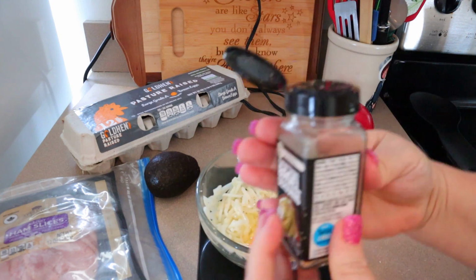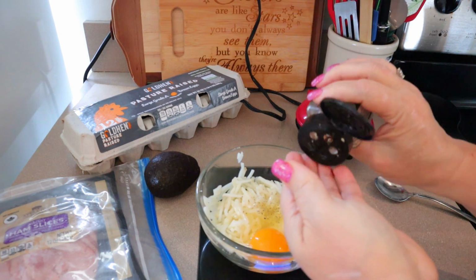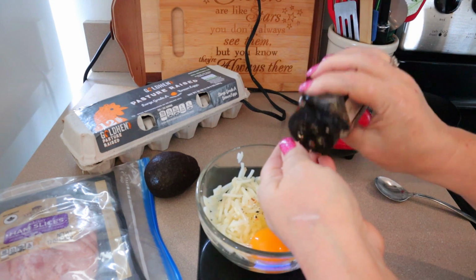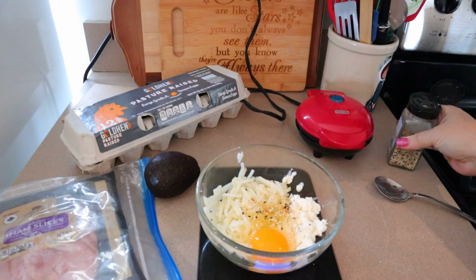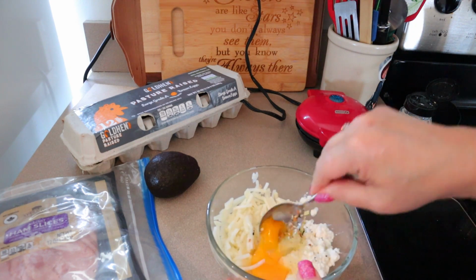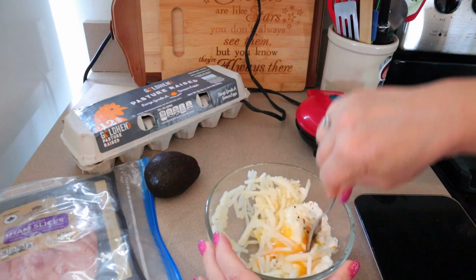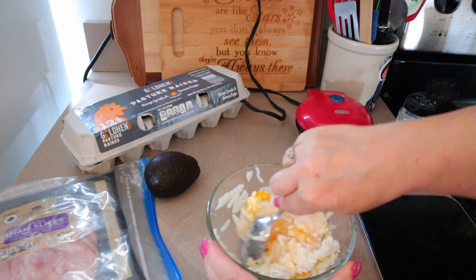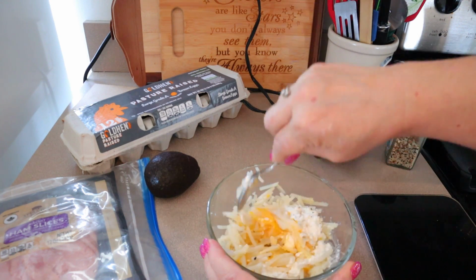And a touch of everything bagel seasoning. I'm not going to put a whole lot because I want to put some on the avocado when I put that on there. And then just mix that all together. If you want to use regular cheese instead of cottage cheese, you can do that. I was just boosting the protein up.